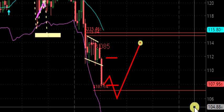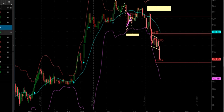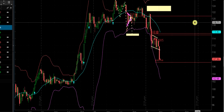But man, boy, has that thing been making some moves. For you guys out there that are interested in Forex, this is probably a pretty good one to trade, the US dollar, Japanese yen.